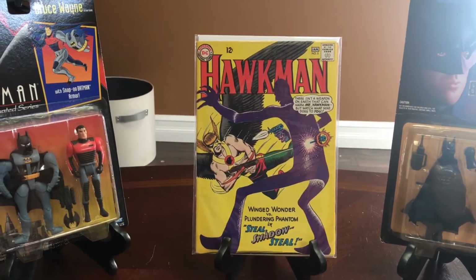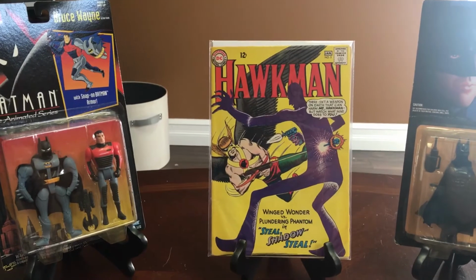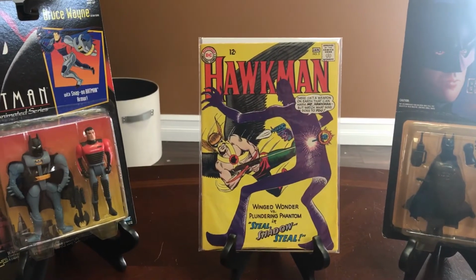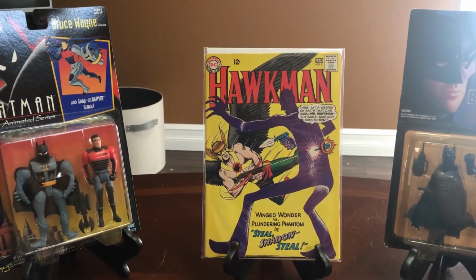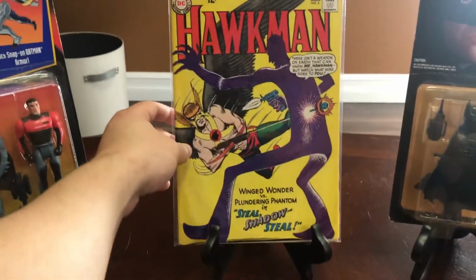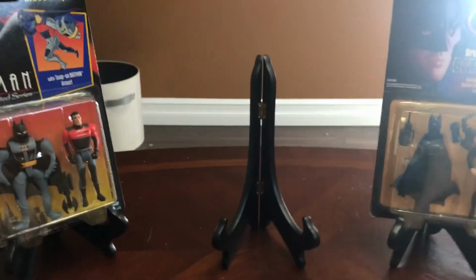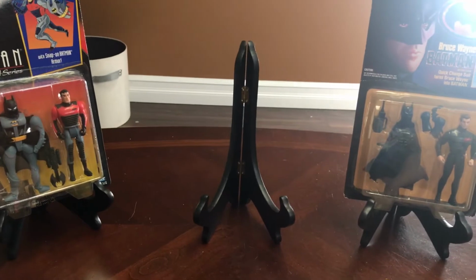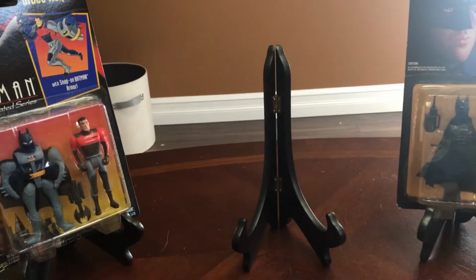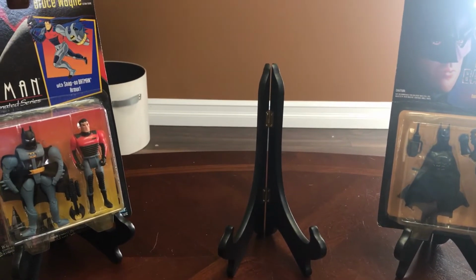$20, not bad for a Silver Age book, especially an early one like a number 5. So $20 off my buddy Joe, good guy, always giving me good deals and vice versa, and was able to get a pretty nice looking copy for a decent price. Up next, this copy is hurting. It is beat, it is worn, it is low grade, it is attached to the cover, but barely. But still, I think I got a pretty good deal on it.